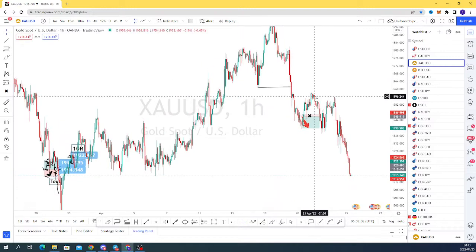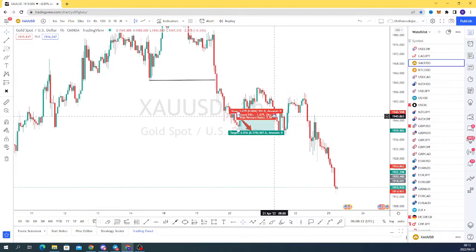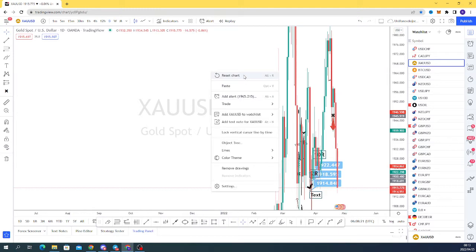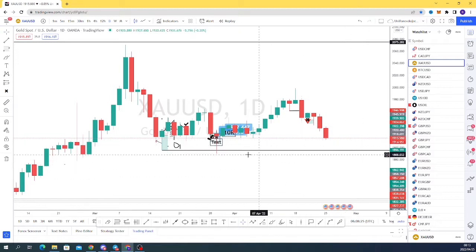Okay, so last week we finished red. We had this loss here. I think I had like 4 losses in a row, which ideally, when you start seeing that, it should raise some flags. But yeah, so this week again, let's go back and see what we can find.